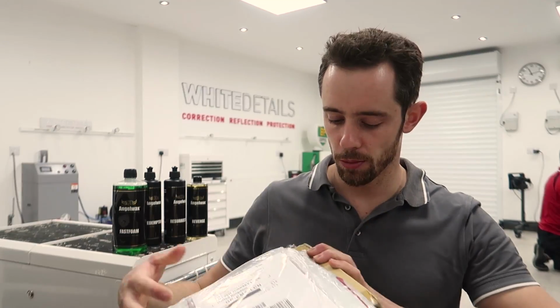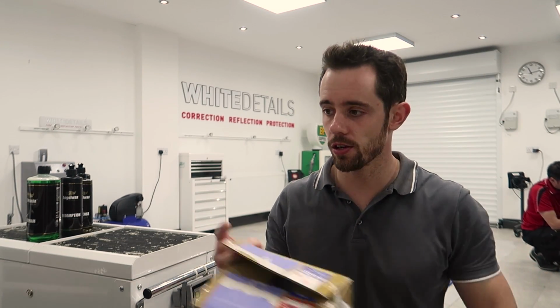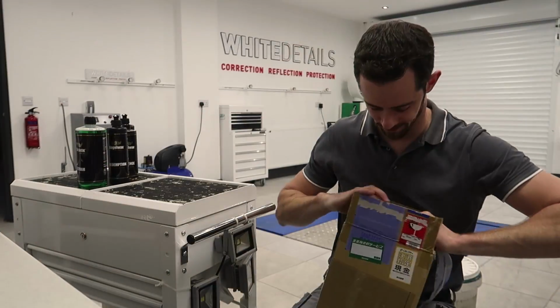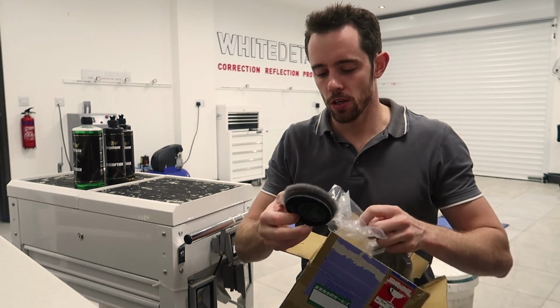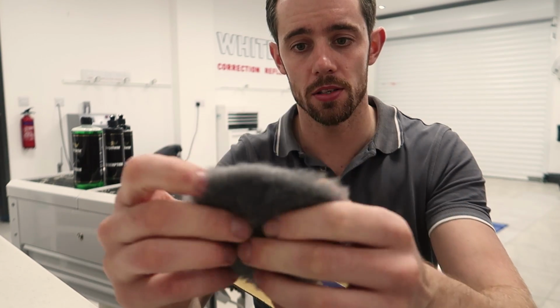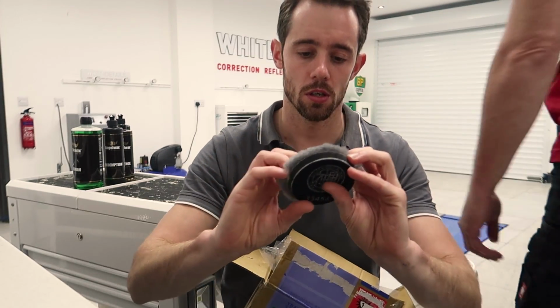This parcel is coming from Japan. Now I think it's in this one, sent courtesy of Kai from Kamikaze Collection. Oh, goodies. Oh, they look cute. Oh, wow. Newly developed 3-inch foamed wool buff pads, cutting pads. Very tidy. Used in conjunction with Kamikaze's Beast backing plates, of course.